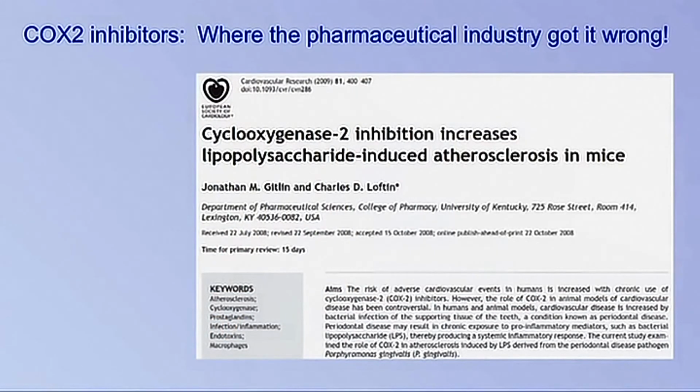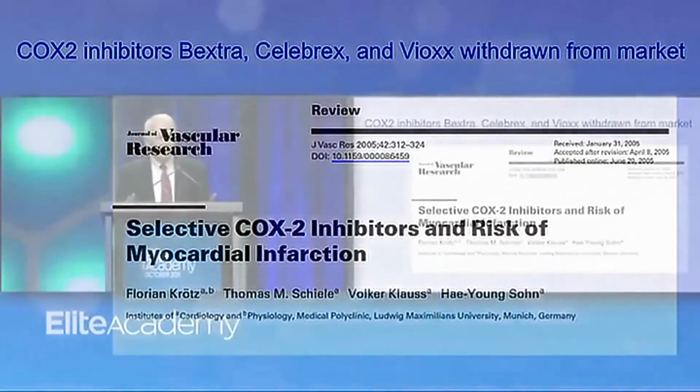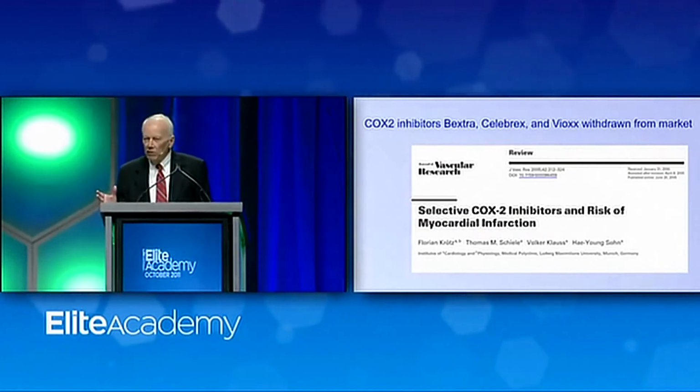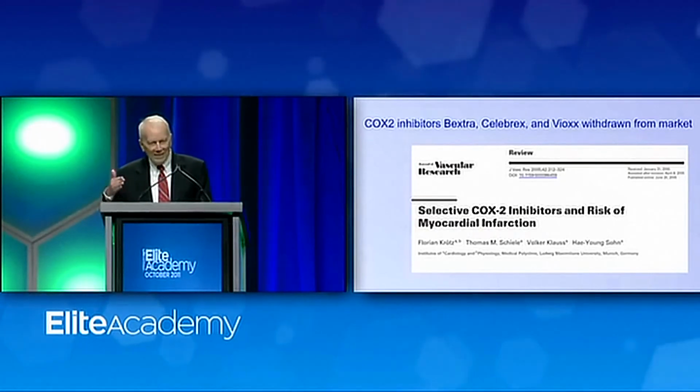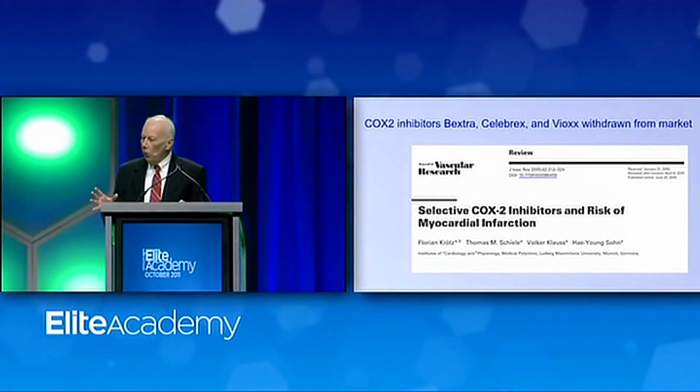All right? Science got it wrong, and science occasionally gets it wrong. Maybe more pointedly, Big Pharma got it wrong. And the result of that was that 3 COX-2 inhibitors, after being on the market for a number of years, Bextra, Celebrex, and Vioxx, were withdrawn from the market. Again, a good action. And this doesn't mean that there was anything diabolical on the part of Big Pharma. It means that using the information available to you, sometimes because it's science, because it's research, all the results are not in. Sometimes you make a wrong call.